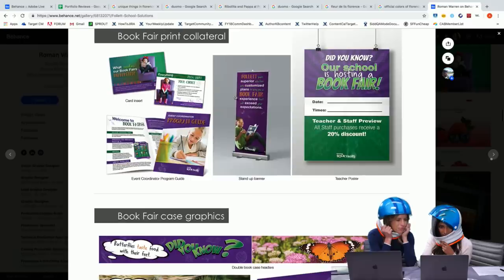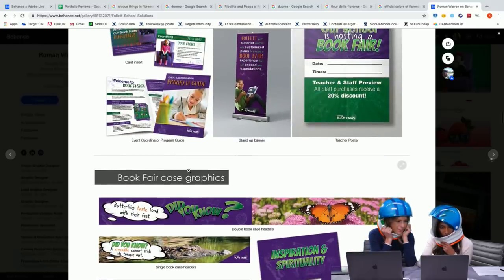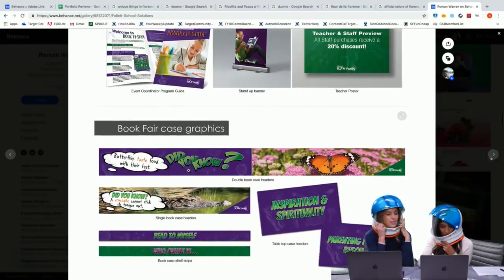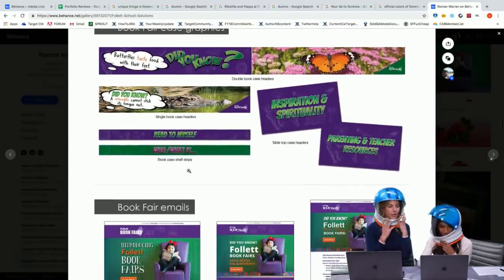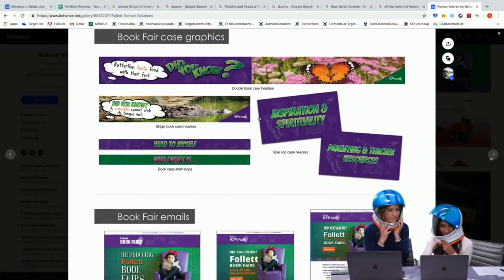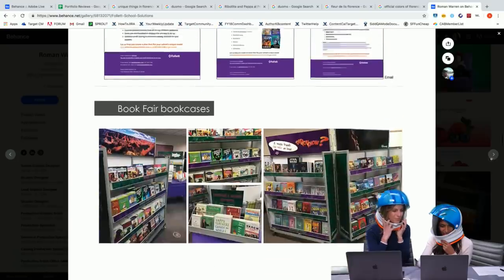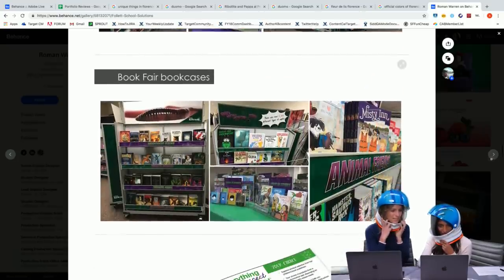Pamphlets, posters, program guides, book fair course graphics. You've done a really good job of blowing out this whole system. It's kind of comic booky a bit. Very accessible to the child's mind. Book fair bookcases and everything. This must have been a huge job.